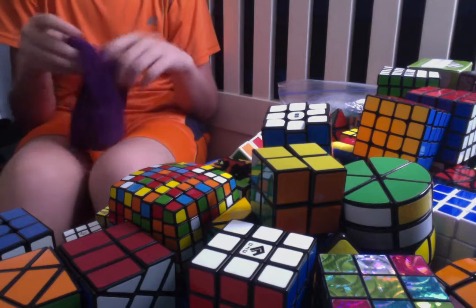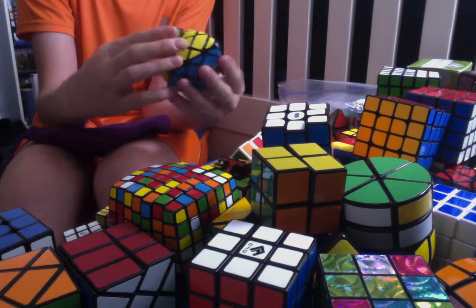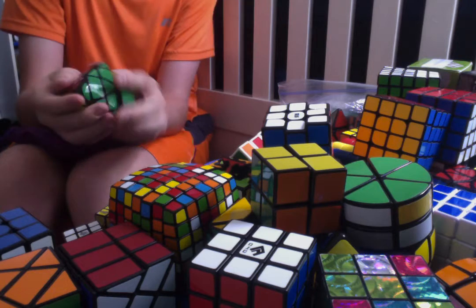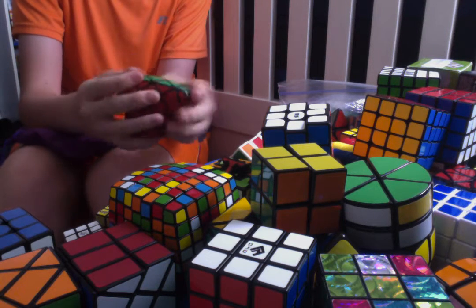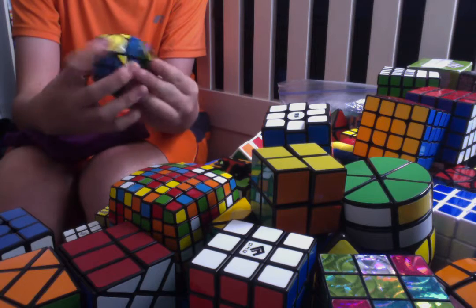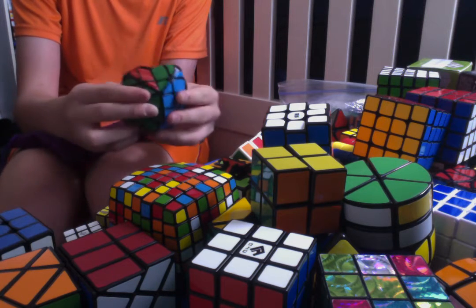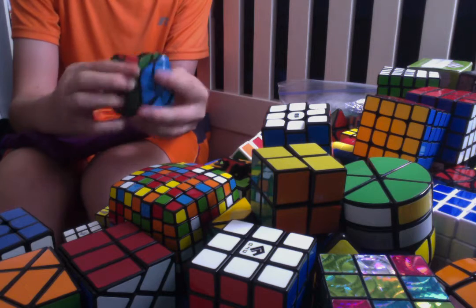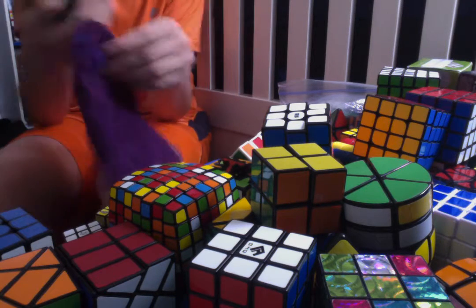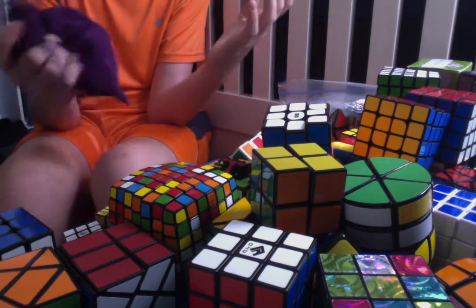And in here is the Moyu Megaminx made out of an Aosu. I have solved this once or twice when I got this. It was supposed to come for Christmas Eve, but it didn't get here right after I got back from my vacation. So I got this in the beginning of 2015, Christmas Eve, from my aunt. And it's pretty nice. I keep it in here because a piece popped off and snapped, so I had to glue it back together, so I keep it in here so I don't lose it.